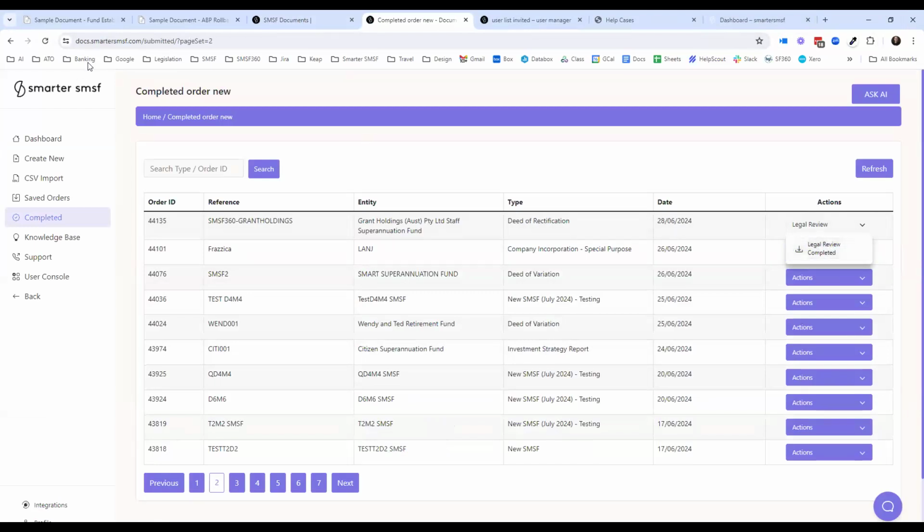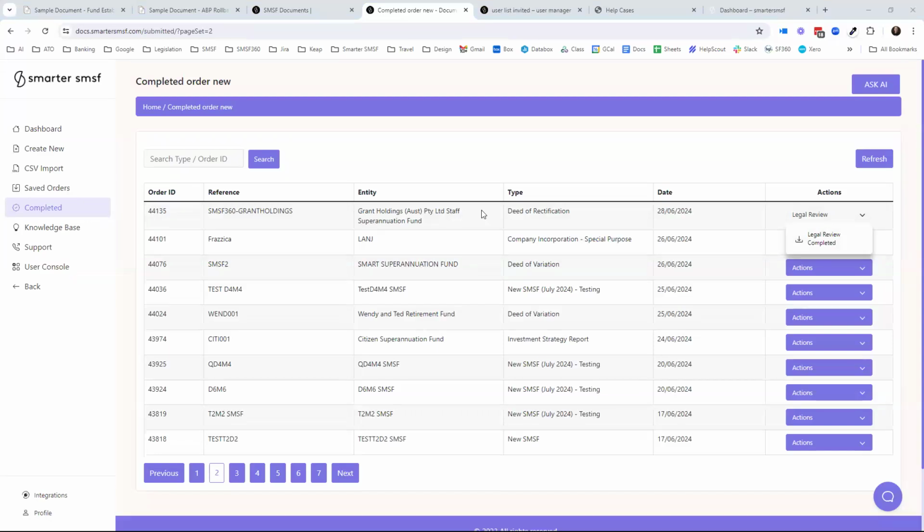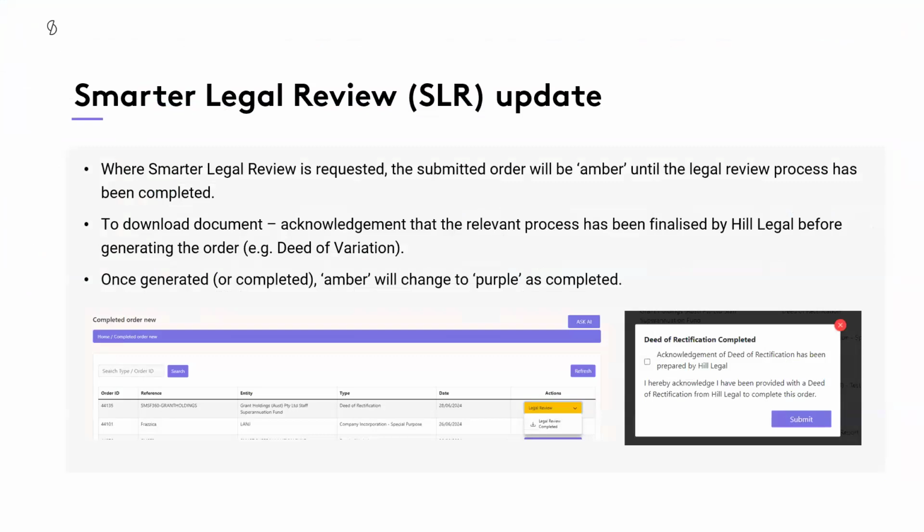I'm not sure why, Joyce, it was working before. So I will jump back and I'll show you again on the screen here, just to make sure that that's all clear to everyone as part of that process. So you'll see the legal review and the acknowledgement that has been prepared, and I hereby acknowledge that I've been provided with that as part of this process to complete the order.